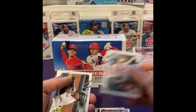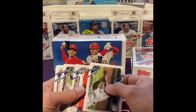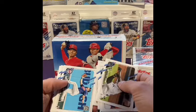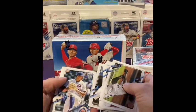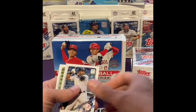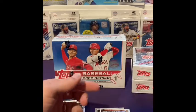So already, it feels like these update hanger boxes that I've been sitting on forever are much better than Series 1. Kind of forgot how easy it was to pull some decent stuff out of those. Series 1 is fun because it's got Wander in it. It's got some pretty decent pulls. And inserts kind of saved the set. But if you didn't get the inserts or didn't have a chance at the inserts, that product would be boring to open. It's just not fun.